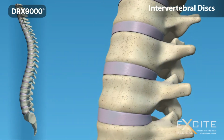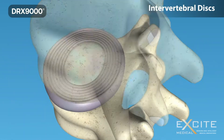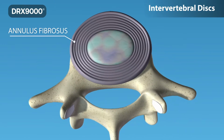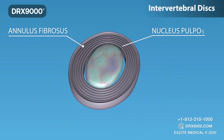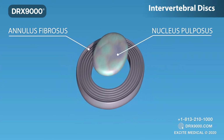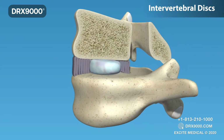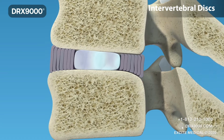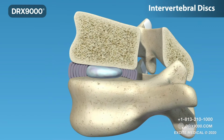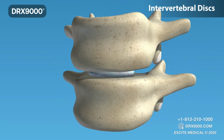Intervertebral discs are located between each of the movable vertebrae. Discs consist of a rubber band-like outer ring with crisscrossing fibers called the annulus fibrosus that surrounds a jelly-like center, the nucleus pulposus. Discs function like shock-absorbing springs. The annulus pulls the vertebral bodies together against the elastic resistance of the gelatinous-like nucleus. When you bend, the nucleus acts like a ball bearing, allowing the vertebral bodies to roll over the incompressible gel.